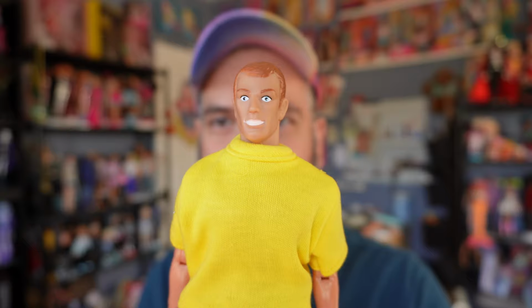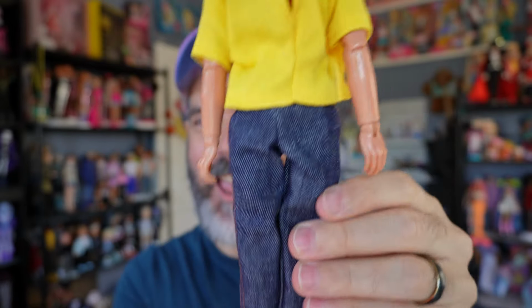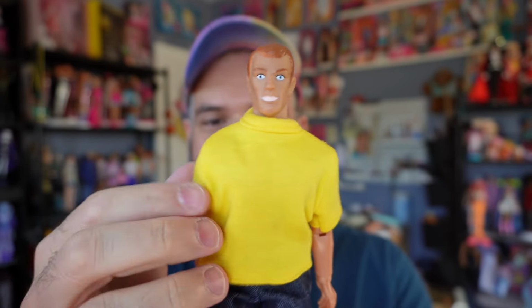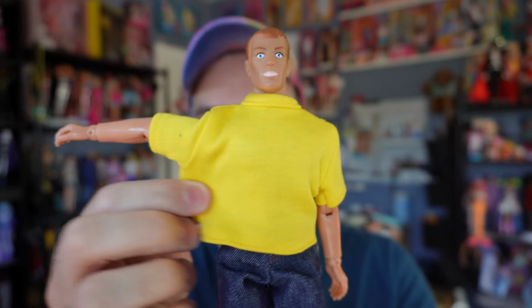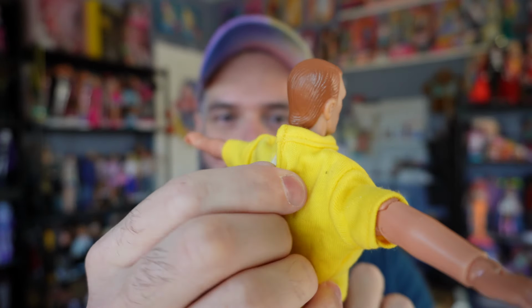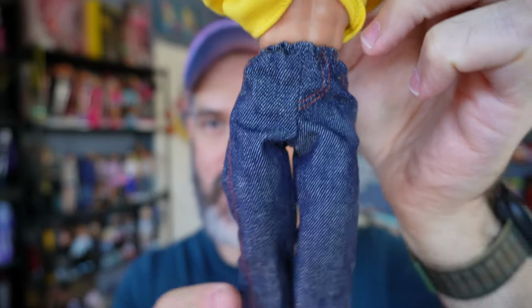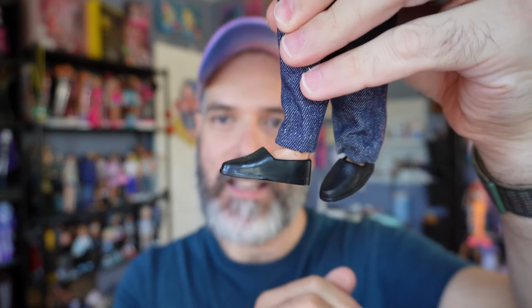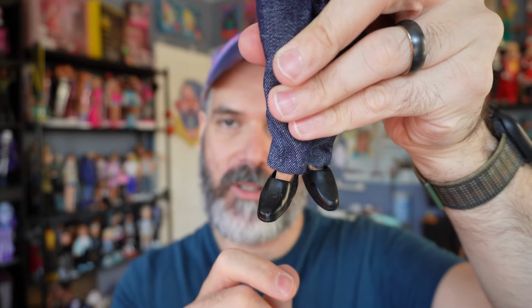Okay, so I just realized that I could possibly reuse some of these pieces for my Ken dolls, so we'll see. All right, we'll start with the doll first, or action figure. So here is his front and his back. He's wearing a very basic outfit. He's got this yellow shirt, it's kind of oversized on him. I'm not sure why it's so oversized, but sure. And then it Velcros on the back. And then he is wearing these jeans. This works for a jean. And then he's got these very basic black shoes.